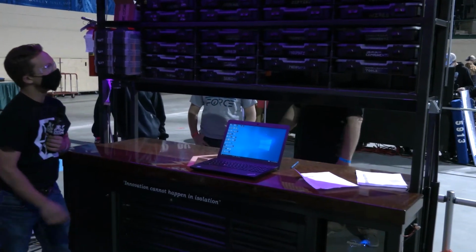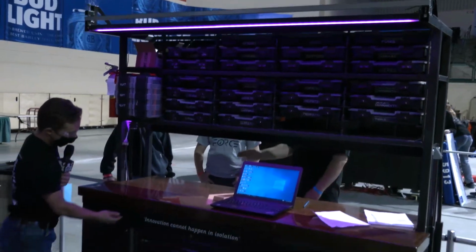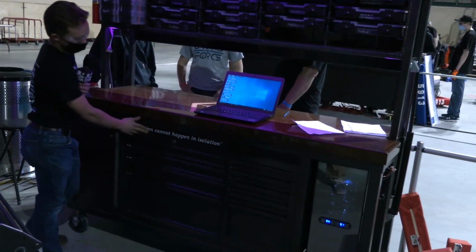Got the logo and a bunch of HDX storing boxes with lights. And we also have our team slogan here.